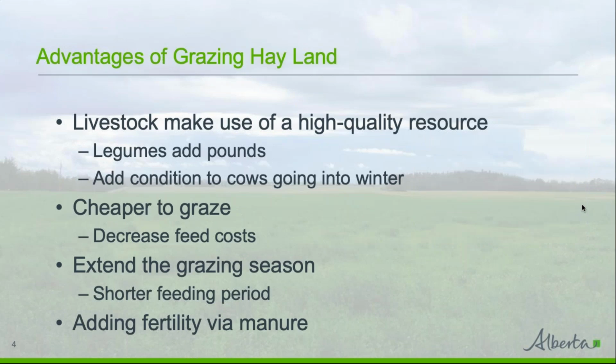So when we look at the advantages of grazing a hayland, we wonder, well, okay, what are some good things about it? Of course, livestock are great at making use of a high quality resource. So having legumes in the stand adds a lot of pounds per acre with calves, and they also add good condition to cows going into the winter time. So it's always a huge plus.